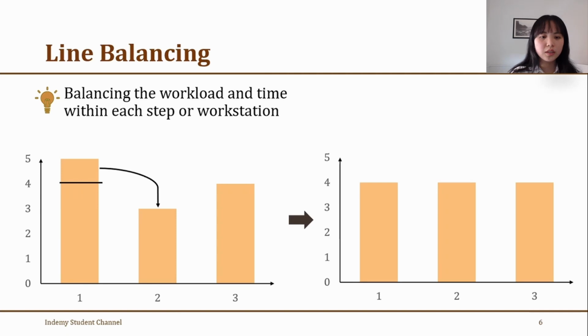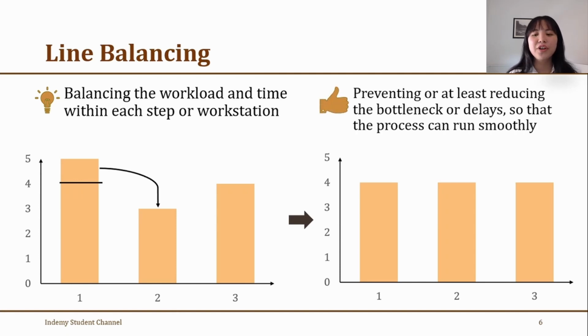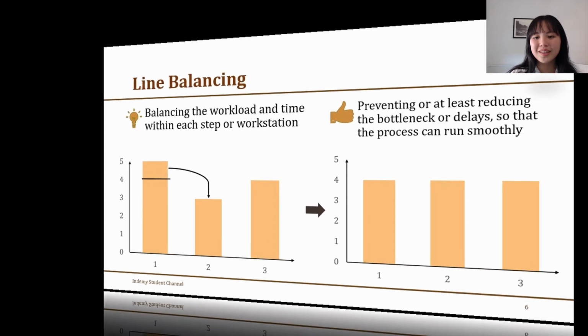But in practice, we cannot do it as easily as it seems. Sometimes we cannot really move this 1 minute in station 1 to station 2. But what we can do is try our best to balance the time so that the delay and bottleneck can be minimized. Another approach is that the way of working in station 1 can be changed as well, so this 1 minute of work at the end can be moved to station 2. The benefit of line balancing is preventing or at least reducing bottlenecks or delays so that the process can run smoothly.